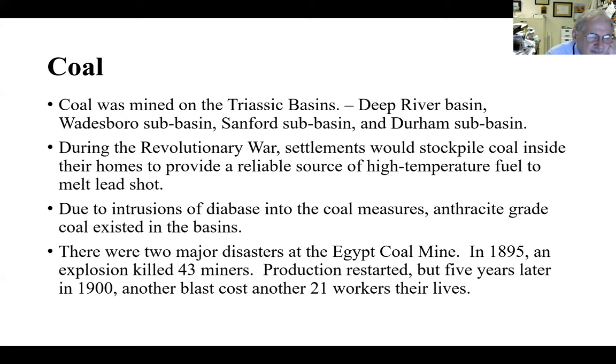There were two major disasters at the Egypt coal mine. In 1895, there was an explosion that killed 43 miners. This was a really sad situation because in 1895, you would have thought there would have been people with canaries in the coal mines who would be able to see when a bird got distressed that there would be an issue, that there's not enough oxygen in here to prevent something from exploding. Or there's too much oxygen in the ground. So production restarted 5 years later in 1900, but the blast cost another 21 lives in 1900 from another explosion.